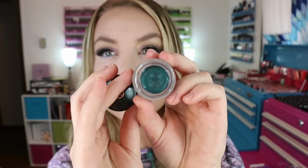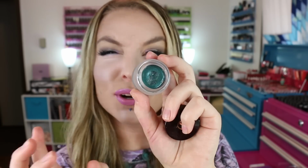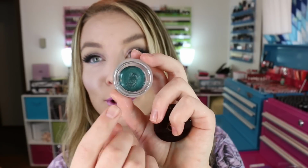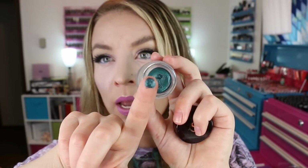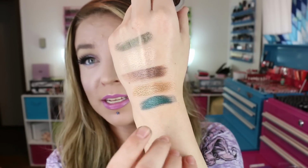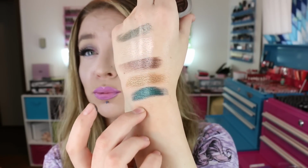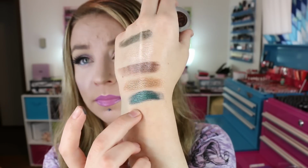And then this one here is Cleopatra. And I did a look with this, and I kind of, you know, like Cleopatra's when she, in the movie or whatever, it's got that kind of thick unblended blue through the crease. That's kind of how I did it. I loved it. I really loved the look that came out when I used this. It's a gorgeous color. It's really like a mermaidy type of teal greenish blue. It's really beautiful. So that one is Cleopatra.